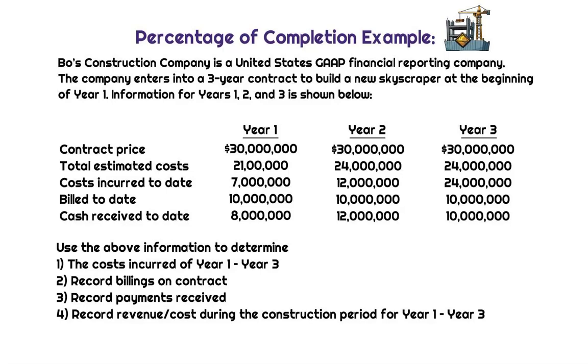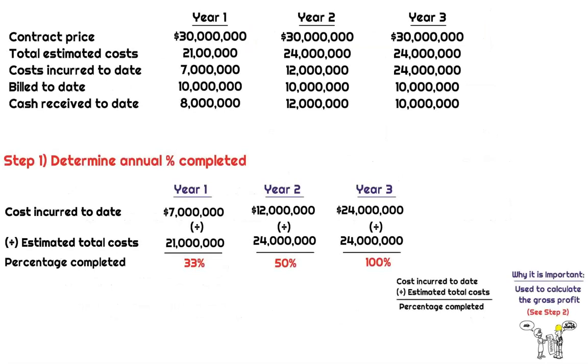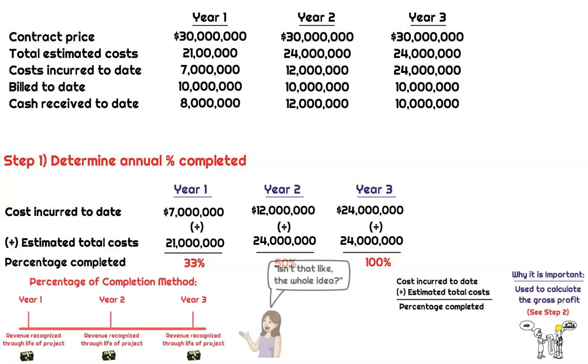When attacking the percentage of completion method, we've got to go through our 4 steps. Step 1 is determining the annual percentage completed. This is the most important percentage that we're calculating when it comes to the percentage of completion. Ultimately, we're recognizing our gross profit based on the amount of this project that we're completing. The whole idea of the percentage of completion method, and where this is different from the completed contract method, is that we're recognizing revenue throughout the life of the contract. It's getting recognized as we're completing it.